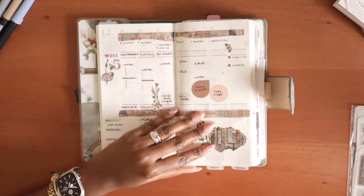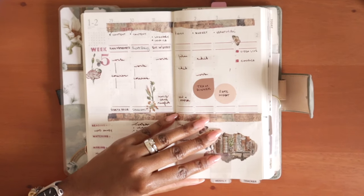And all weekly layouts are not equal. I repeat, they're all not equal, which is why I do think it's very important to understand what you like best in your planner in general, but especially as it relates to a weekly layout, what works best for you, what doesn't, and go from there. I think definitely if you are armed with that knowledge, you will do amazingly well in choosing the planner that's best for you and actually sticking to using it. So let's do it.